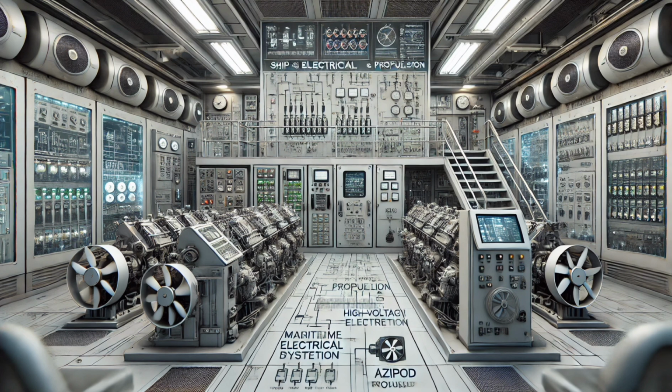Then there's the automation. Electric propulsion systems can have advanced self-monitoring and diagnostic capabilities. Less manual intervention, smaller crews, it all adds up to lower operating costs. And because they can operate efficiently even at partial loads, you save even more fuel compared to traditional mechanical systems. So yeah, the benefits are pretty significant.